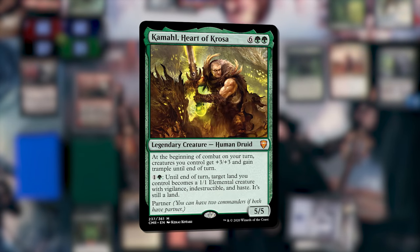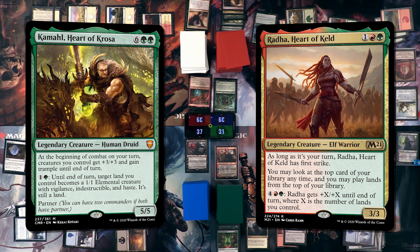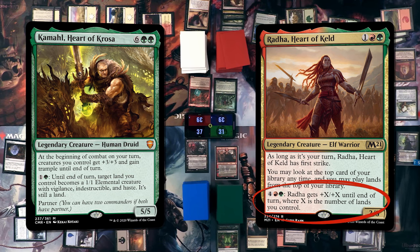Ooh. Scary start. Okay. My commander is a beast. All my creatures get +3/+3 and trample. If I can play that Kamahl's Wheel next turn, I think I can win this game. The buff is scary on Kamahl, but honestly, the trample scares me more, especially with Rada on the board, because she can punch through for a lot of damage. And it looks like my chump blockers are just too small.